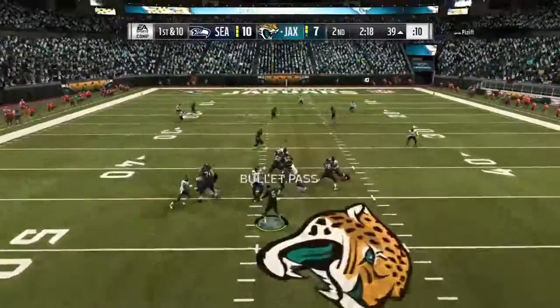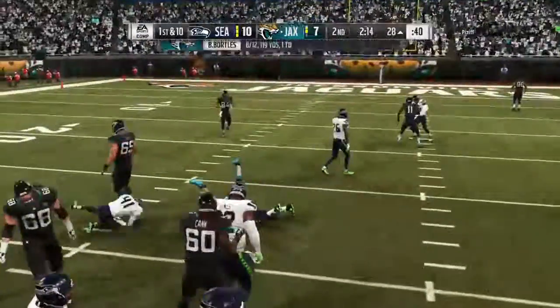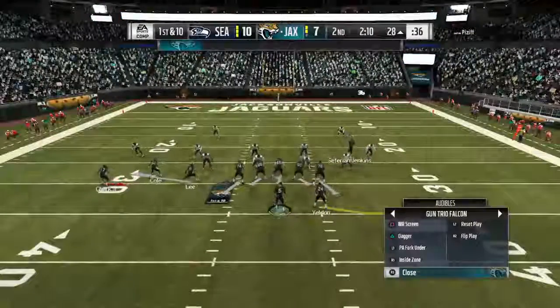Throwing on 1st down is Bortles. That one complete. He finds Sharp. And he's going to get this inside the 30. 11 more on that one and another 1st down.